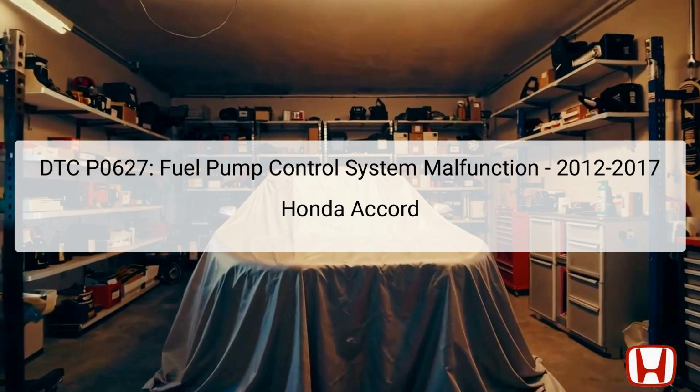DTC P0627 refers to a malfunction in the fuel pump control (FPC) system in Honda Accord models from 2012 to 2017. This error arises when the fuel pump control module, which is an integral component in managing the fuel pump's operation, detects an abnormal voltage situation.